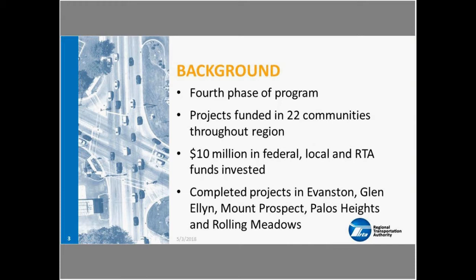Through 3 complete phases of the program, Access to Transit has secured funding for 22 projects in communities around the RTA service area for a total of roughly $10 million invested in infrastructure improvements. Several projects have already been completed in the communities of Evanston, Glen Ellen, Mount Prospect, Palos Heights, and Rolling Meadows.